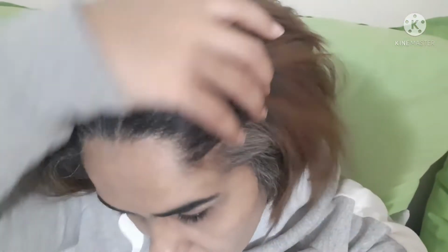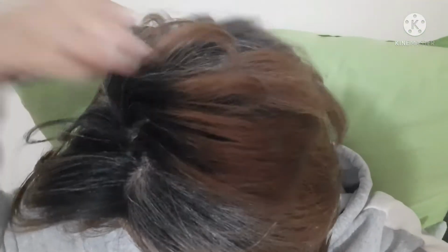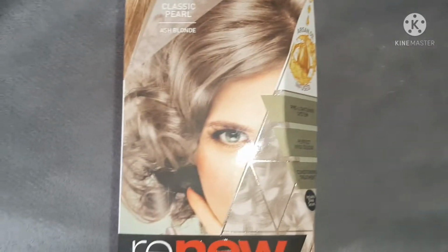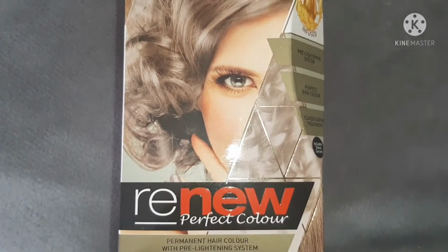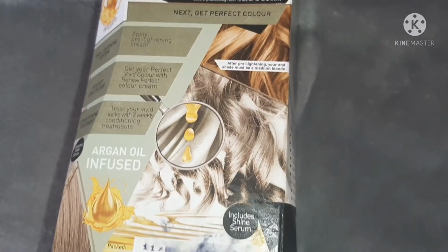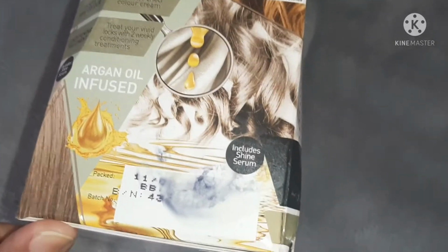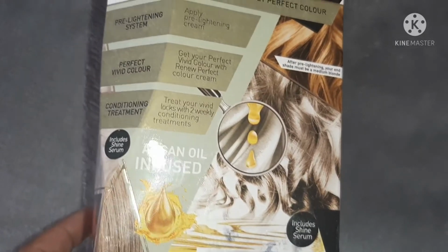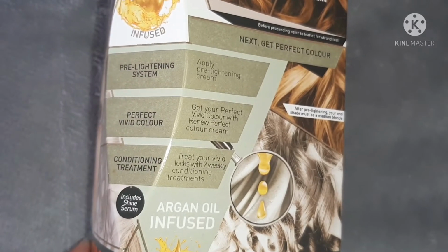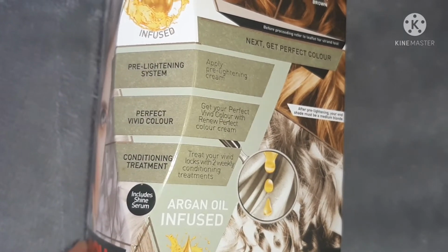So I'm intending to dye the tips, as I mentioned, and I'm going to show you the dye later on that I intend to use, because I've watched a few reviews on this dye and people seem to like it a lot. This is the Renew dye, in the color ash blonde, and it has a pre-lightening system, or probably bleach. I don't even know why they use these pretty words. A pre-lightening system, then the color, and then the conditioning treatment.